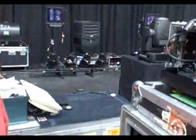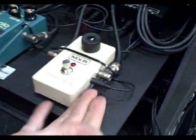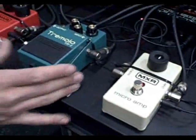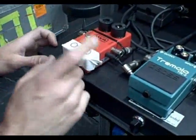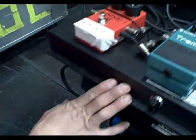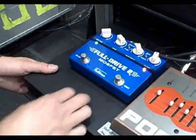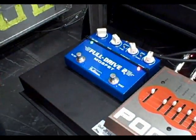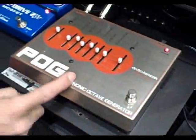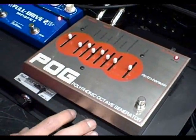Darren Lefford, ladies and gentlemen. Here, what do we have here? We have an MXR, which we use, these more verb, tremolo, a compressor. This is kind of like a full drive MOSFET. It's real beefy and crunchy. Sounds pretty good. This is a POG, which kind of sounds like an organ, you know, polyphonic octave generator.